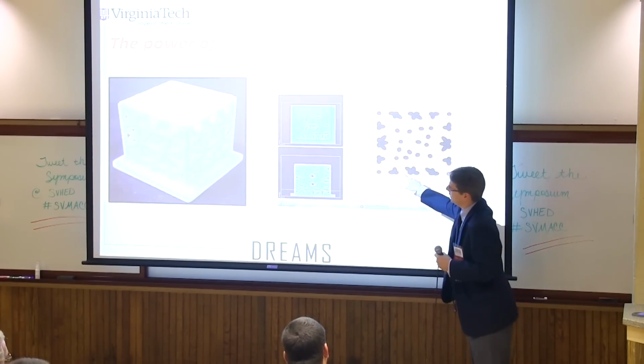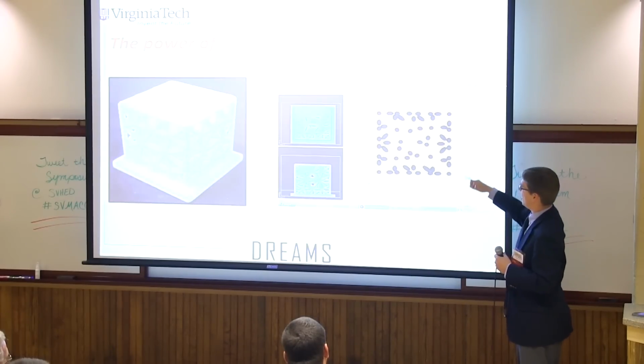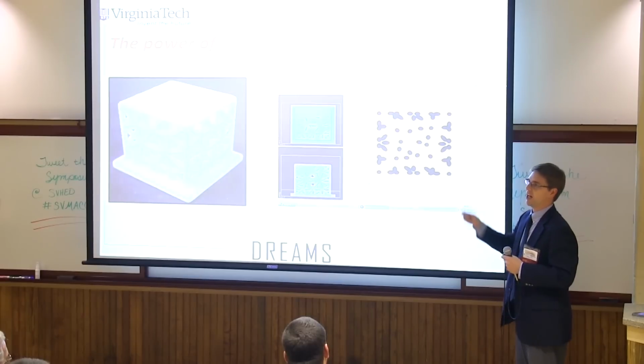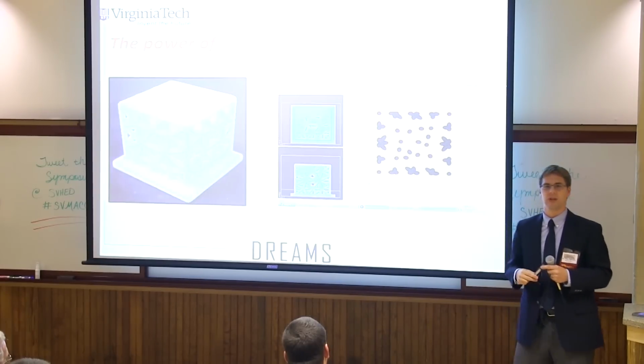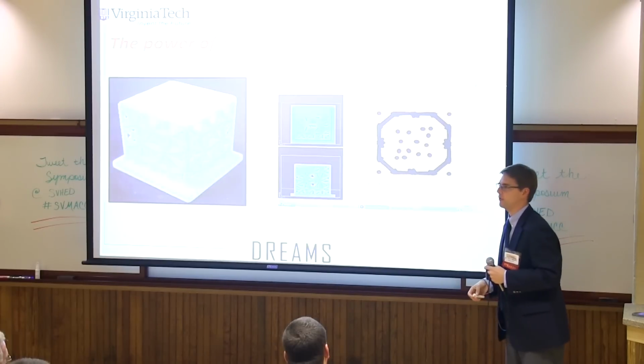So to our printer, this structure is nothing but a series of ellipses. And what I'm doing is showing you an animation every 5 layers. It's just a bunch of dots. Your home inkjet printer can do that. It can print a bunch of dots. And all we're doing is stacking those pieces of paper on top of one another.